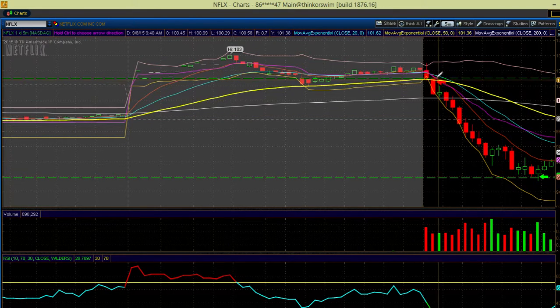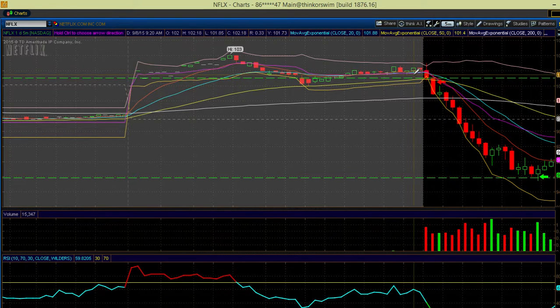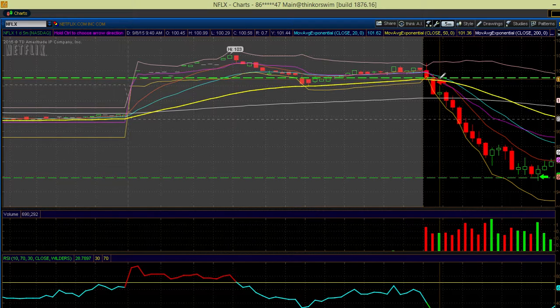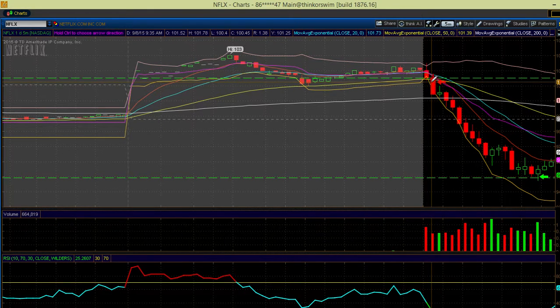This candle printed, started selling off, so I jumped right in because it opened below the VWAP, below the 9, below the 20, and below this resistance, which was support. But now I was looking at it as resistance once it opened below it. So I went ahead and jumped in short. I think I got filled around 101.25, and I took it short.